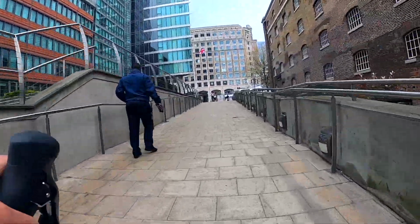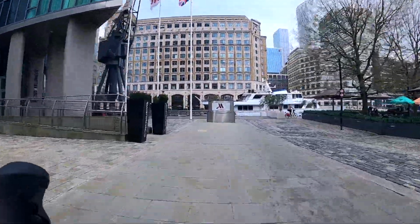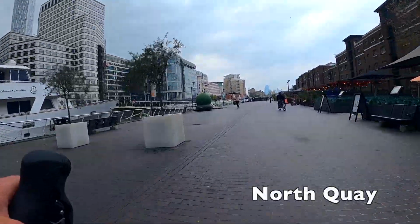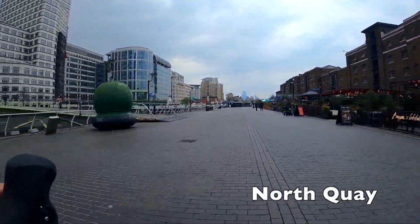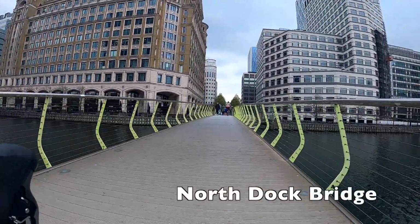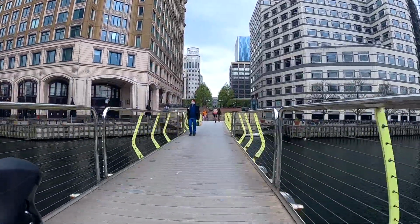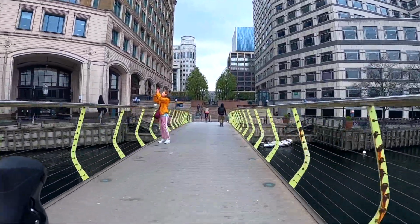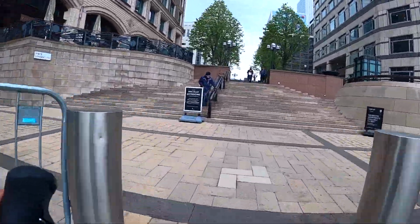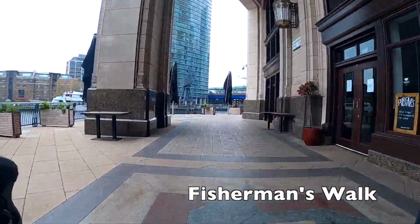Now, I've searched high and low, both in person when I was here for signs, and also on the Canary Wharf website when I got home, for any indication as to whether or not you could cycle on these paths and on this bridge. And I could not find a single thing saying that you could or couldn't do so. So it's a little bit ambiguous to me. It's clearly tolerated. This bridge in particular is quite narrow, so if you do it, make sure you're extremely courteous to people. But I'm pretty sure you're allowed to cycle on the pathway here down Fisherman's Walk.